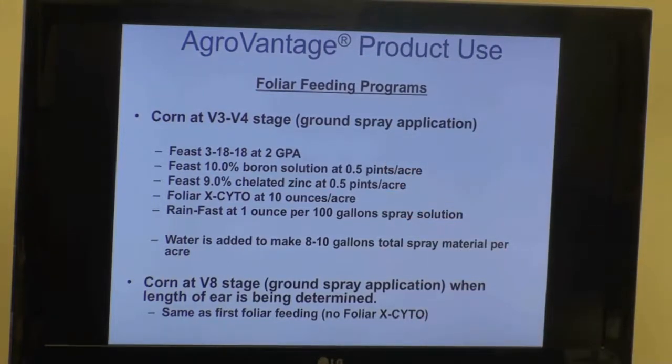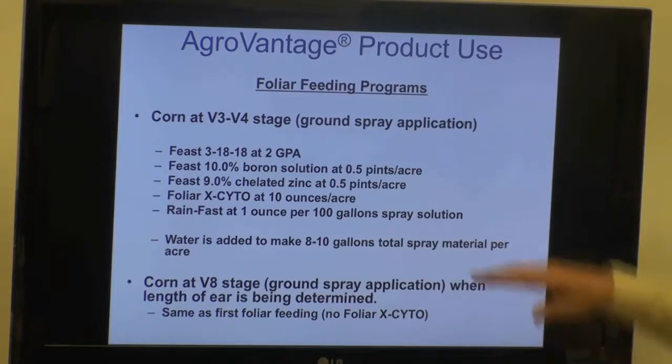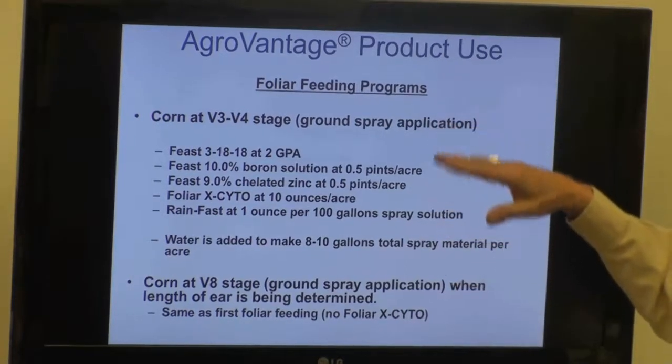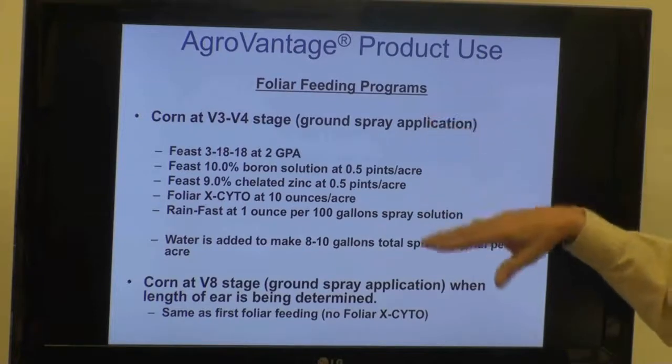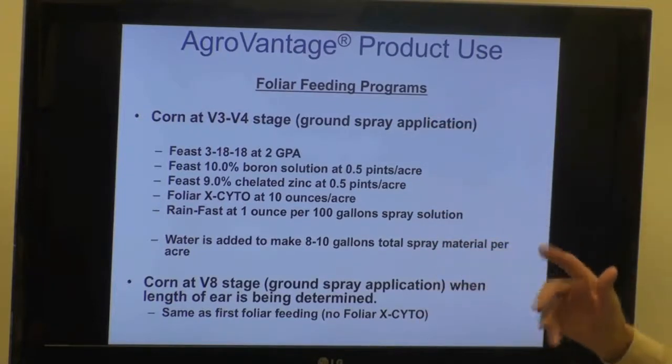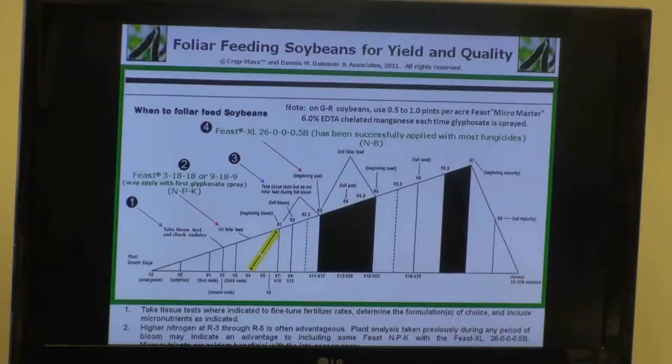At V8, he goes in also with a ground rig and does this, and he does everything the same except he doesn't put in the foliar excito. So again, my guess would be he's probably putting the Intensify, Centos, and Nutrient Compass all in here, probably not putting any of those in here, would be my guess. I need to check that out with Jerry.